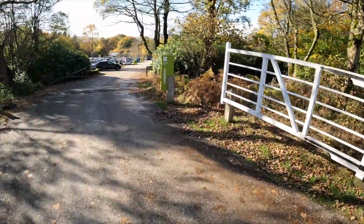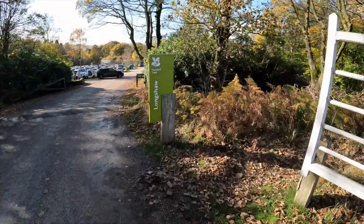Okay, this is often the problem at Longshaw. It's a sunny afternoon and the car park's full. There is plenty of parking elsewhere, but I'm going to start the walk from here just to give you an idea of why people come, because it's pretty gorgeous but a little busy.